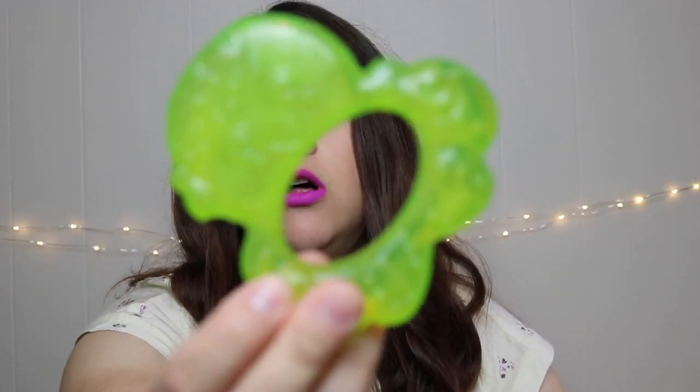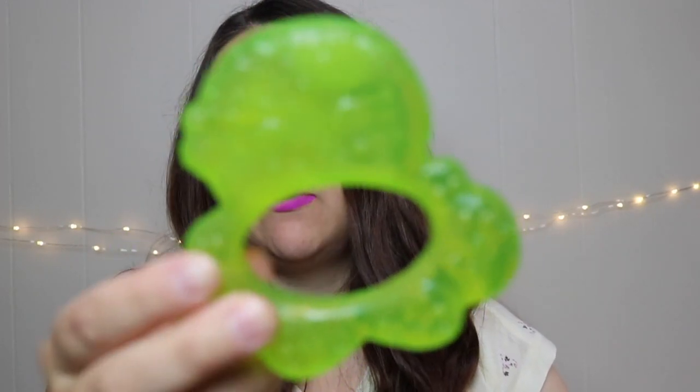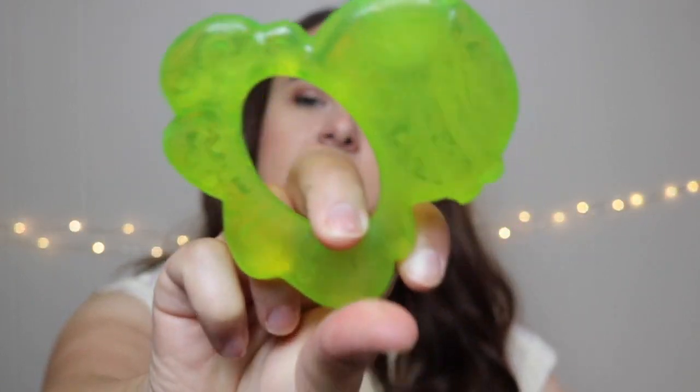And then I just have the normal freezer ones, and like I said, these aren't his favorite, but I do give them to him sometimes. And again, all babies are different, so maybe your baby will love these.